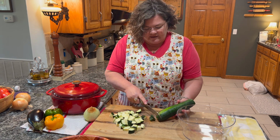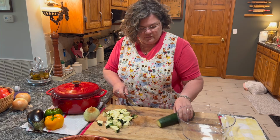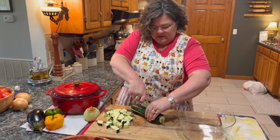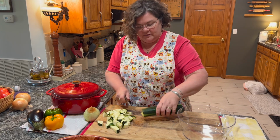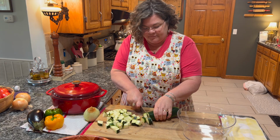So this is zucchini squash, and we love zucchini squash in all kinds of ways. But I'm just slicing this into 4 pieces, you see, like that. And then I'm slicing them into chunks.